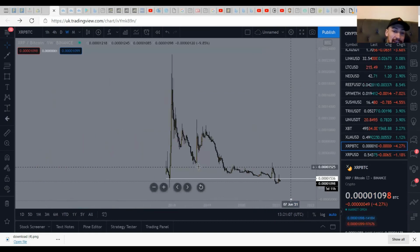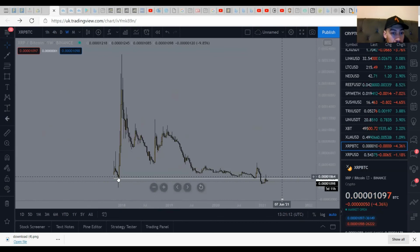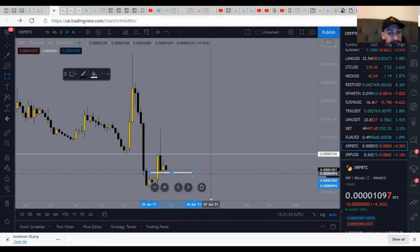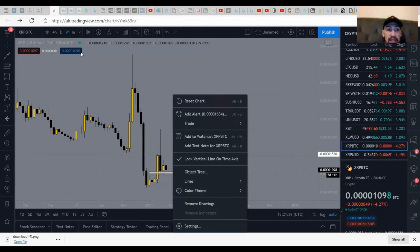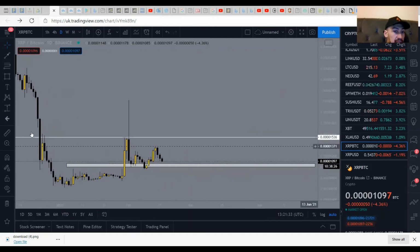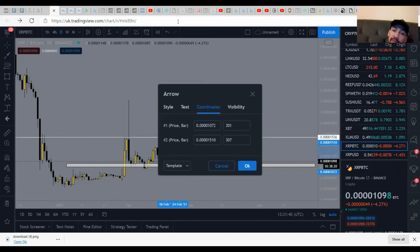XRP, BTC, let's start here. Doesn't look too appealing. We rejected off the 2018 lows. We haven't bounced back. We're sort of holding this region here, but I can't see anything decent here against BTC, that is, until we break past and close past this on a weekly, guys. I've still got my faith in BTC. The risk to reward is still looking absolutely fantastic here.